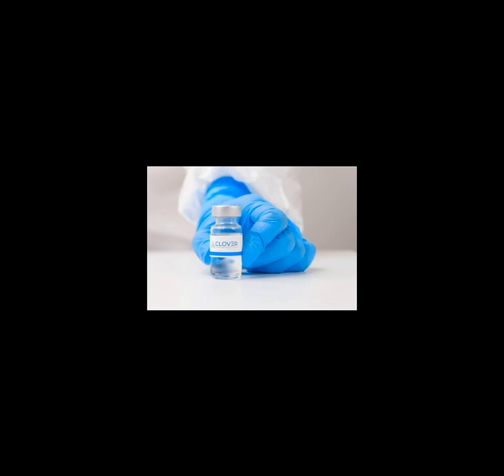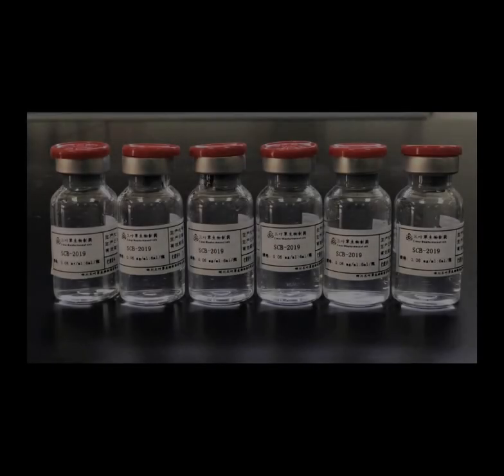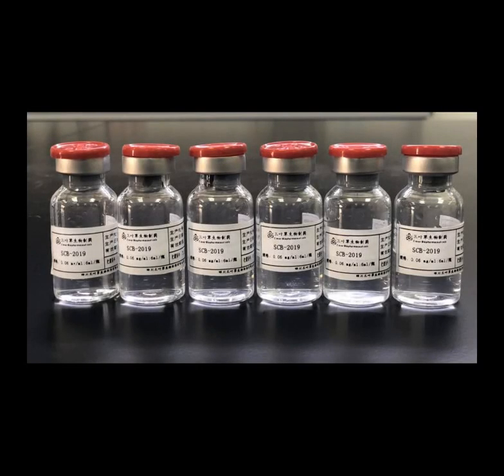Phase 2-3 trials in March 2021. A larger combined Phase 2-3 trial was launched to evaluate efficacy, immunogenicity, reactogenicity, and safety of the CpG, alum adjuvanted SCB2019 vaccine. In July 2021, enrollment in the Phase 2-3 trials was completed with 45% of the 29,000 participants in Asia, 45% in Latin America and the rest in Europe and Africa.